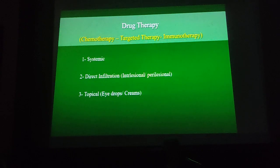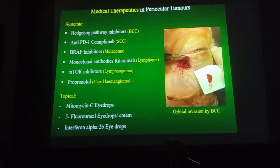Now, the drugs that we use for periocular cancers or periocular tumors are variable. We have chemotherapy, the standard cytotoxic drugs. We have targeted therapy that interferes with cell-to-cell signaling, and immunotherapy, where the agent combines the cytotoxic T cells to the tumor cells. They can be administered systemically or by direct infiltration into the tumor or as topical treatment. So here we have a myriad of options.